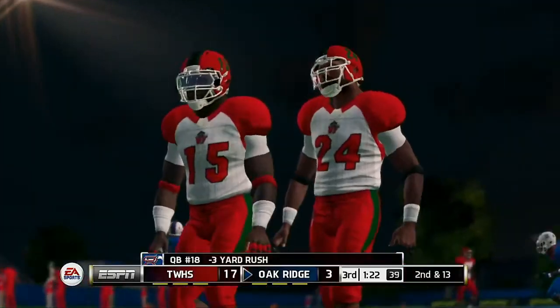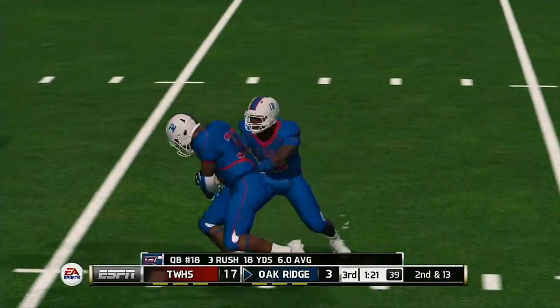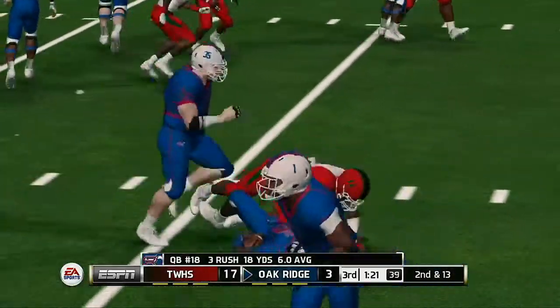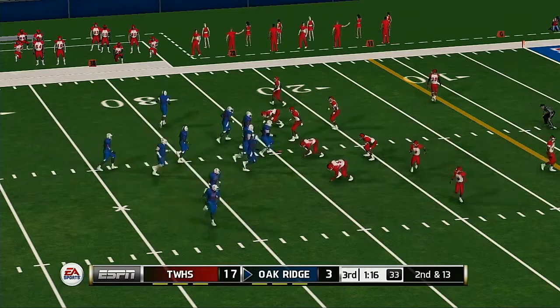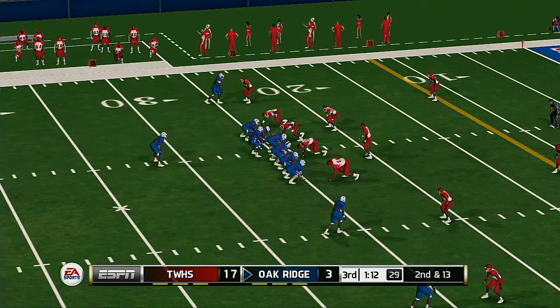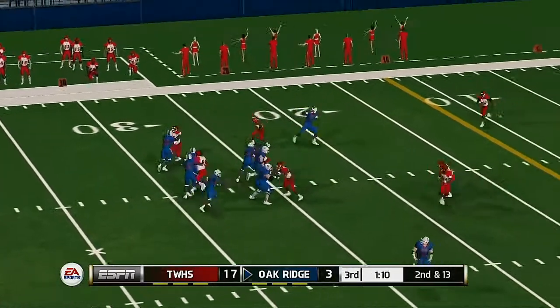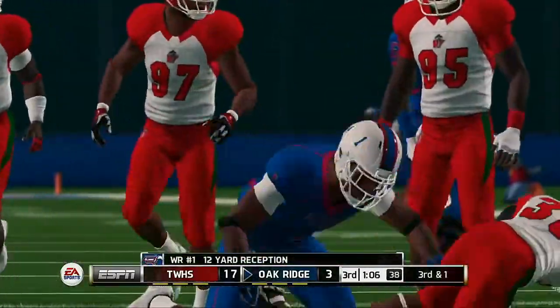Never really had a shot. They were on him almost as soon as he took the handoff. That brings up second and 13 from the 25-yard line. And he's leveled at the 13.